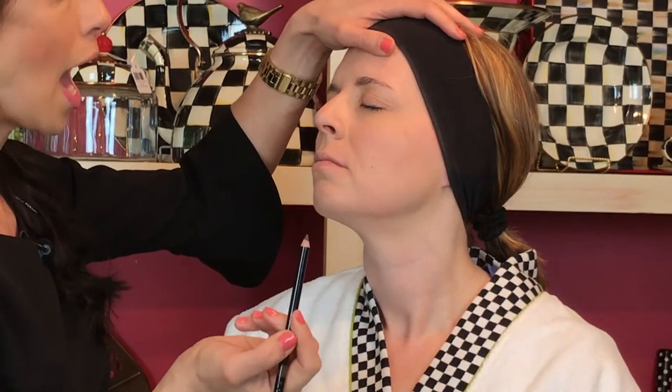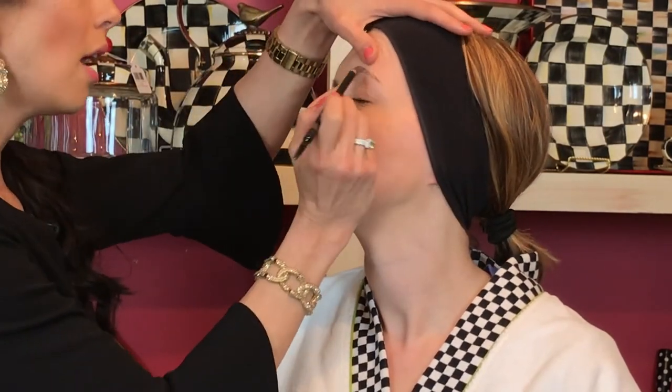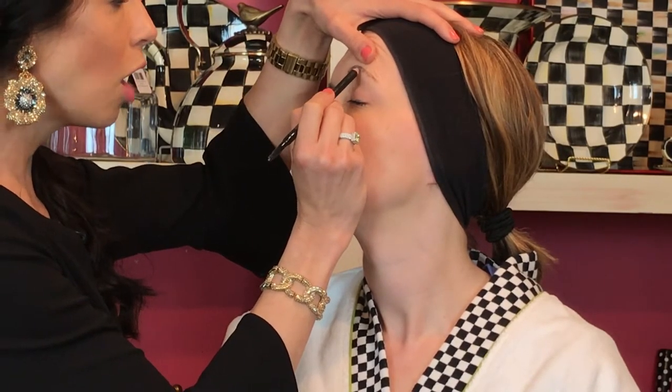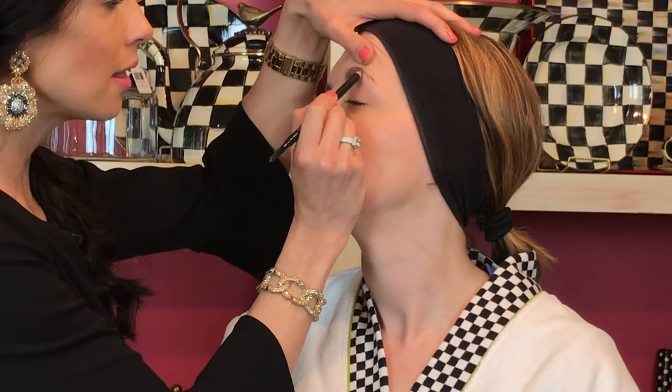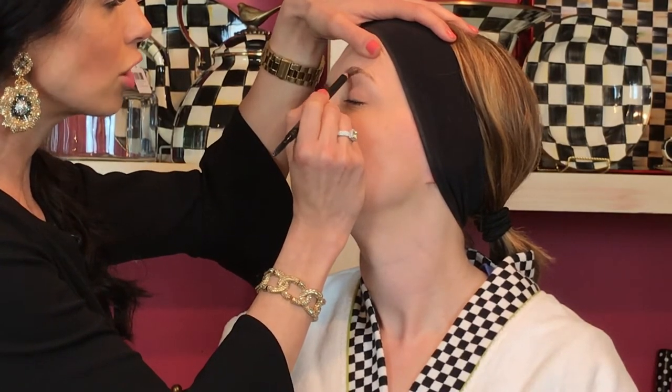Now, the next step is you're going to say underneath your brow, all the way to the point where, if you opened up your eyes, I'm just gonna turn you so you could see, it would be right in the center of your pupil. That should be where the point of your brow is. And if you don't have that, then we're just going to create it. So we're gonna start at the underneath hairs, and we're gonna work our way, staying on that underneath line, all the way to the point, giving it some real structure.